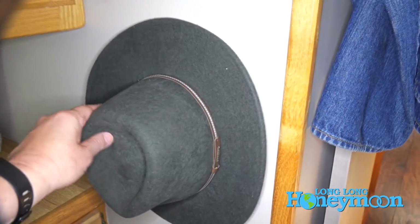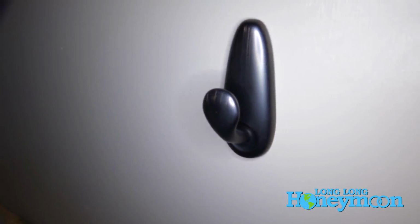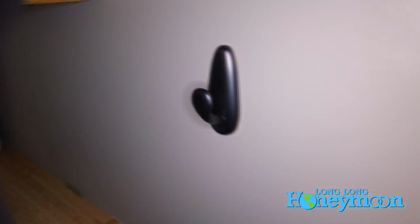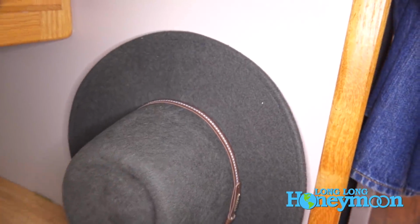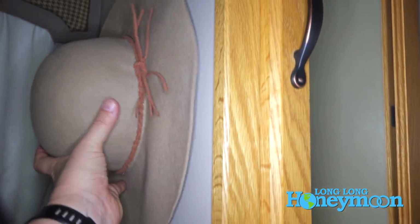These are just command hooks that are stuck on the wall. They're easy to remove if you need to. You can put them anywhere without having to drill in the wall, and usually they'll hold up to about 5 pounds. So for a couple of hats, it's perfect. So that's where I store my girly hats that can't be crushed.